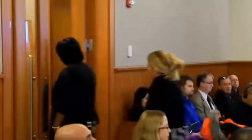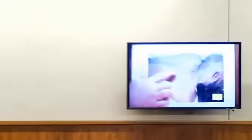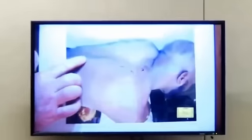Show you 204C. Ask you what that is. Shot of Mr. Odom Lloyd's back, middle of his back. There's three holes on his back, starting up by his neck, here, and then you can see one on his lower back on the left side of his body, here.